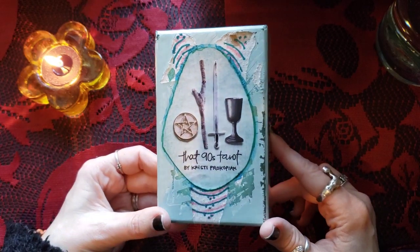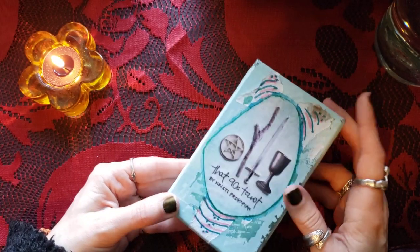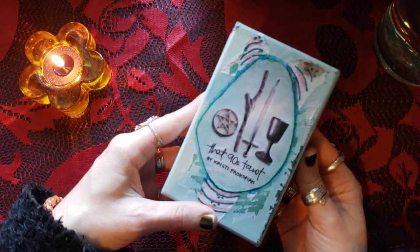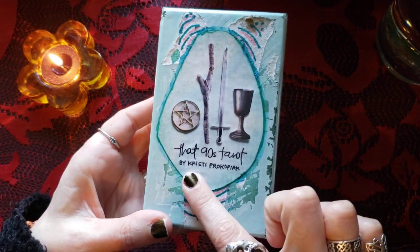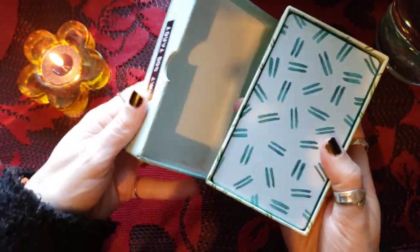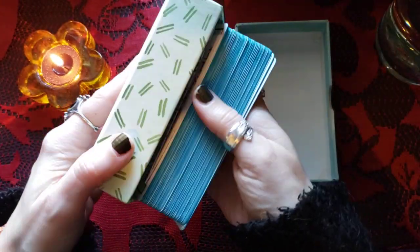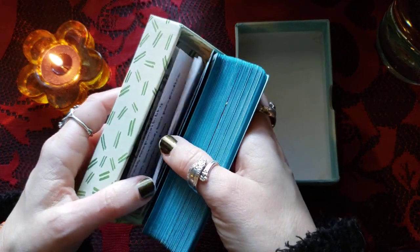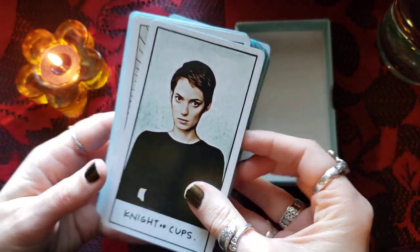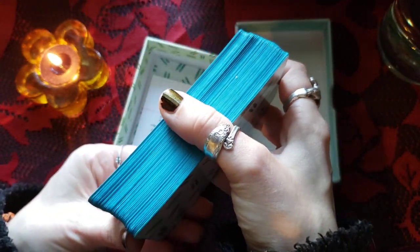And next we have That 90s Tarot. This box I have distressed and added the label maker on the side. This is one that you get from Christy Prokopiak's website. So it's an independently published deck, but it is pretty reasonable. It was like 45 bucks or something. And I have edged it in teal.